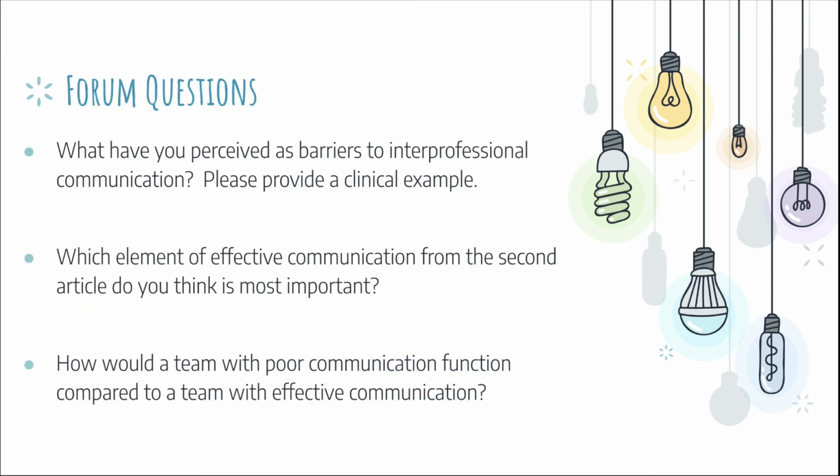Here are our forum questions. The first one is, what have you perceived as barriers in interprofessional communication? And please provide a clinical example. And the second question is, which element of effective communication from the second article do you think is the most important? And the third is, how would a team with poor communication function compared to a team with effective communication?